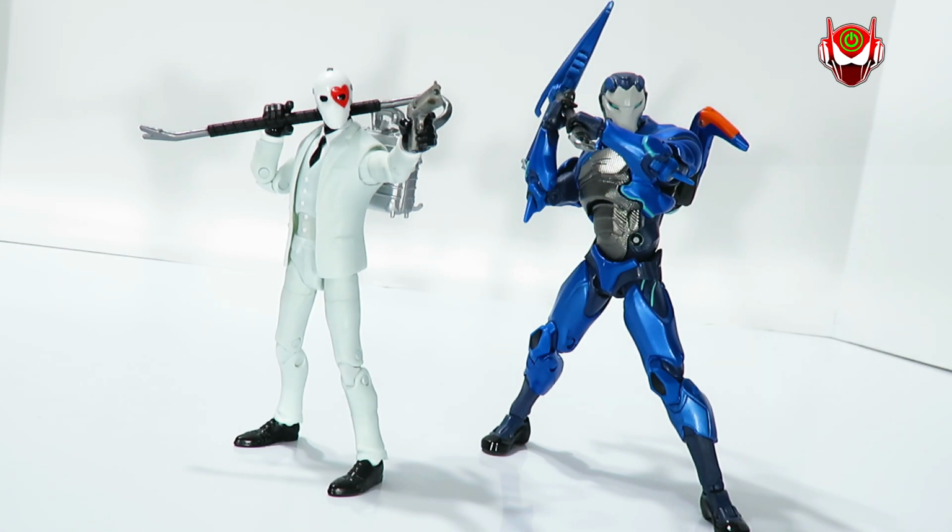8 pieces in the set. 8 pieces, including the figure. When compared to the same price point that you get from a McFarlane figure, which is a little bigger, and having said that, you only get a harvesting tool, a weapon of their choice, and you get the back bling. That is it. With every other figure coming from the Jazwares 6-inch line, with 8 pieces, you get weapons, you get interchangeable faces, you get the back bling.